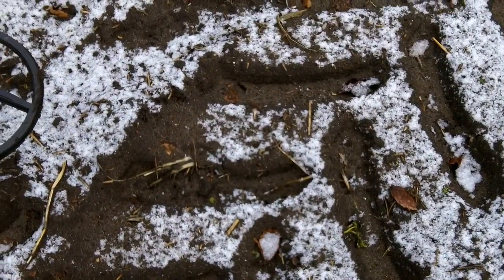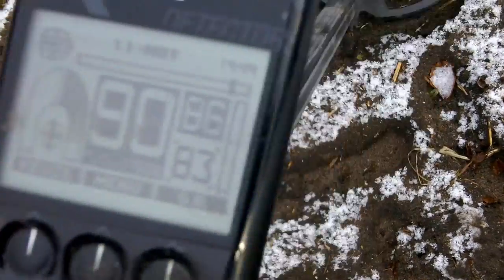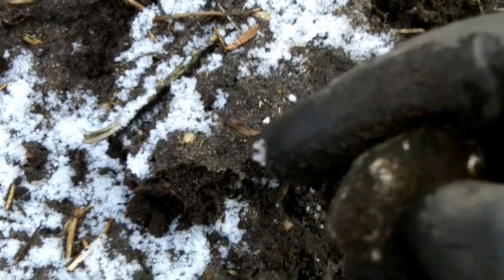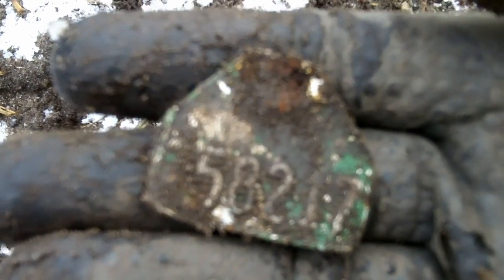Yes, I've got a banging signal here. Well, it was wishful thinking, because it's from aluminium, that's why it gave such a good sound. And it's a cow or sheep tack or something.